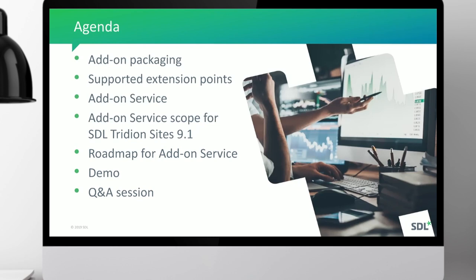Today we are going to talk about the add-on packaging, how we enable you to package your extensions. We will talk about supported extension points on both Content Manager and Dynamic Experience Delivery sites. We'll touch add-on service. We'll look through the list of scoped features for the SDL Tridion Sites 9.1 release, and briefly talk about high-level roadmap for add-on service, present a short demo, and we'll have questions and answers session as well.